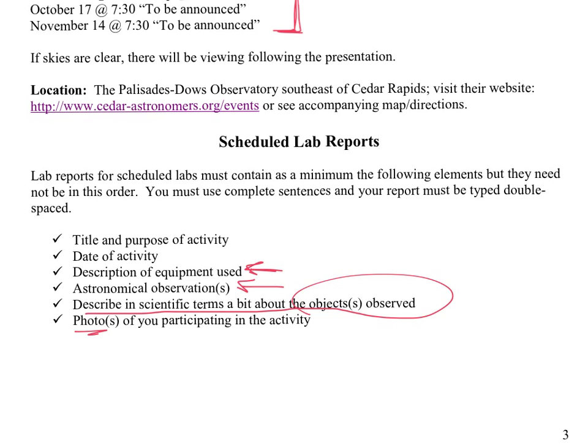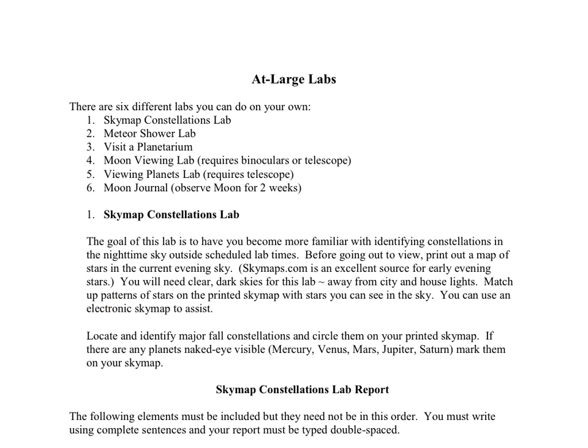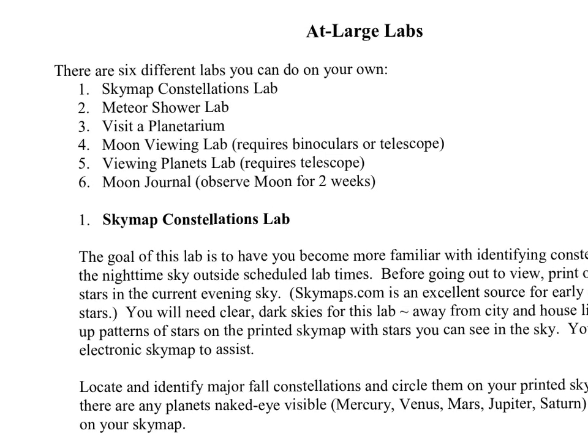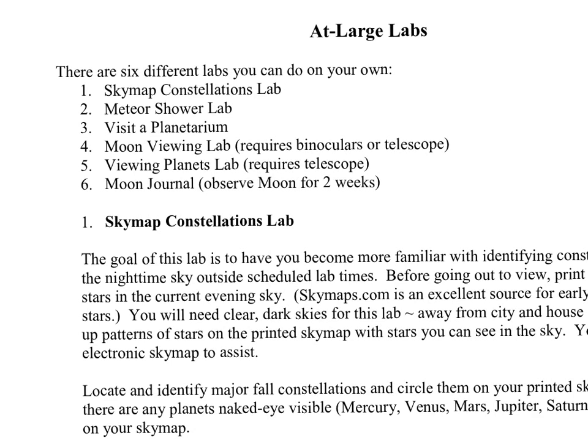So that is all the scheduled lab. On to the at-large lab activities, and they fall under these categories. You can do a constellation, you can look at a sky map in the nighttime sky and find some stars. Number two, enjoy a meteor shower. Those are kind of hard to catch, but if you observe one, and I think it's 5 meteors you have to see, then you can write it up for lab.